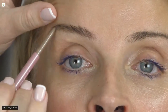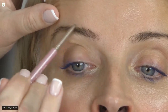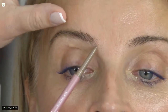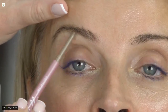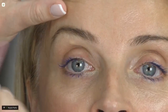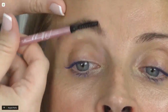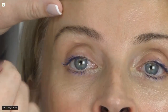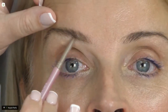And we are going to go ahead and just continue building it up to the level that we like. And these pencils are very buildable. So a little bit goes a long way. I'm barely pressing, and then I'm lightly going to fade the front of the brow. And then I'm going to blend that through. I like to blend with the spoolie. This evenly distributes it. So you'll notice I was blending as I go. I apply, I blend a little bit just to distribute it all the way through. And then I'm just going to deepen that up a little bit more.